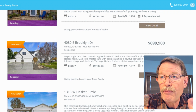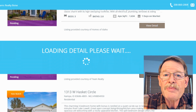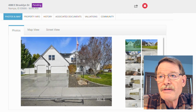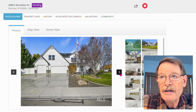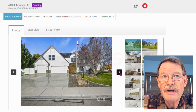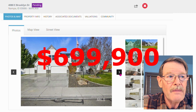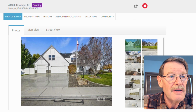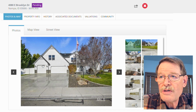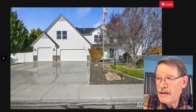All right. Brooklyn, 4080 Brooklyn. So most of the houses we've been looking at so far have been kind of at the lower end of the price range. Smaller houses, well, not Brooklyn here. This is 4,310 square feet, massive. This was $699.9, and that was the asking price, and was on the market for 2 whole days. So, do you suppose they had professional photography? Maybe. Let's take a look.